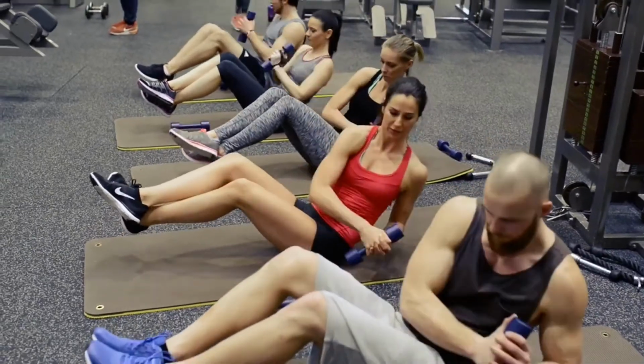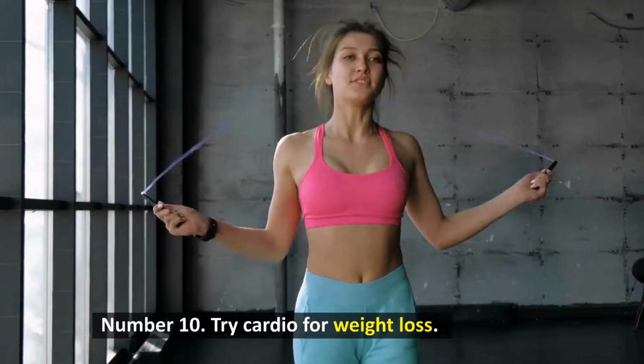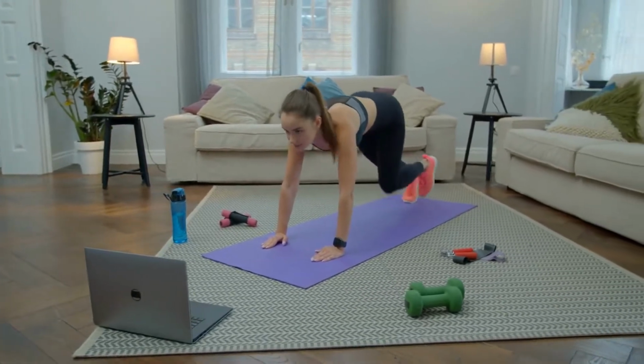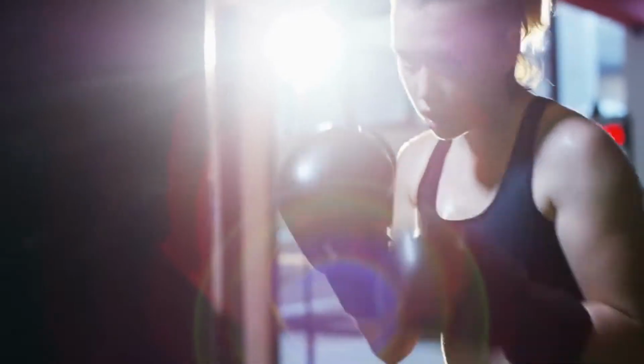Here are 10 simple steps to lose 10 pounds in a month. So let's start. Number 10. Try cardio for weight loss. Aerobic exercise improves your heart rate to burn more calories and strengthen your heart and lungs. Cardio is a great technique to lose weight quickly.